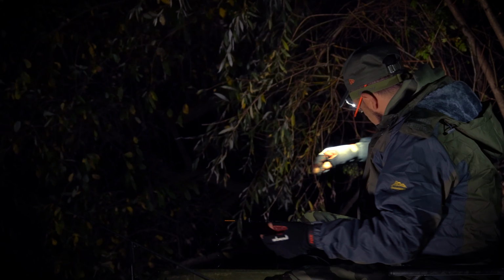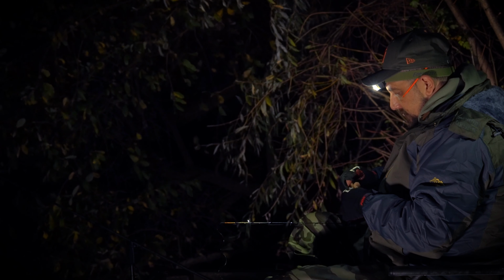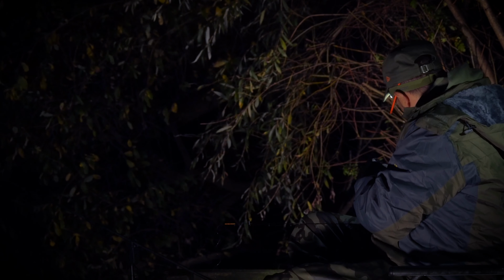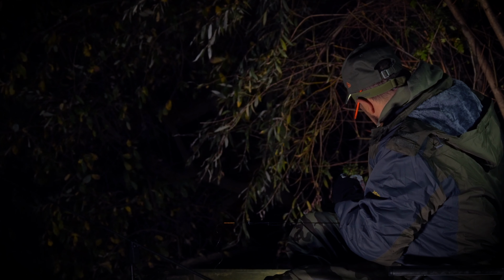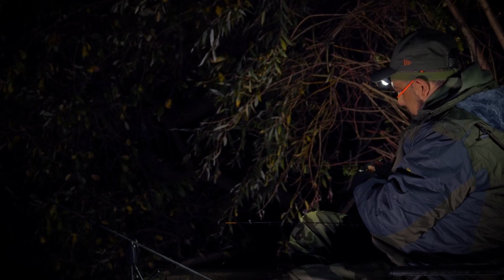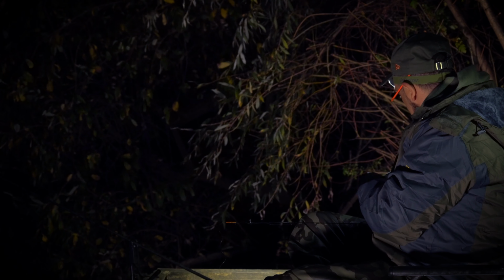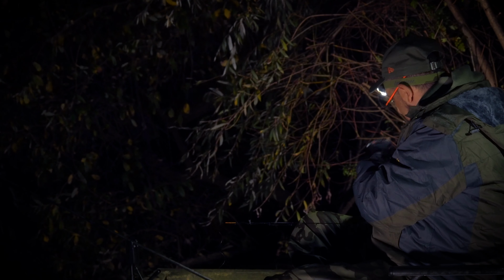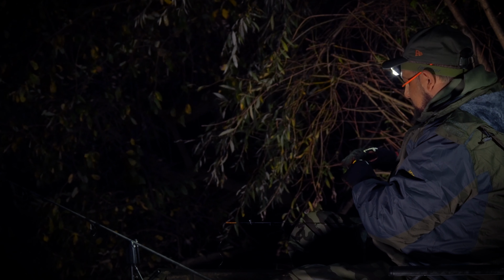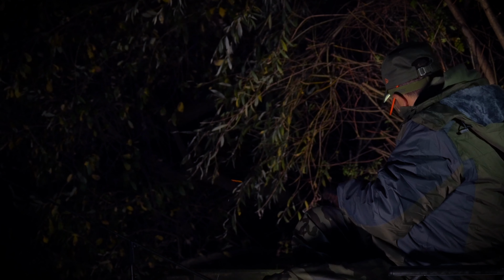Make sure it's nice and straight. Get the old rubber out here. Stick them ones back so we don't lose them. Get rid of that dead one. Break out a nice fresh one. And that could be closed.